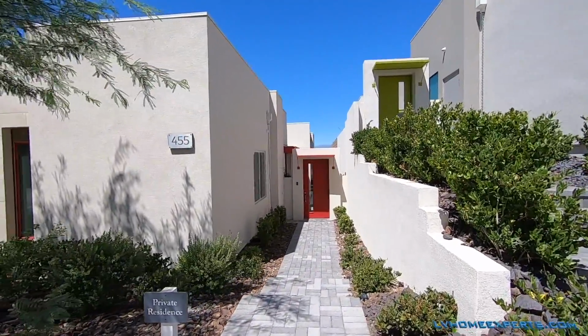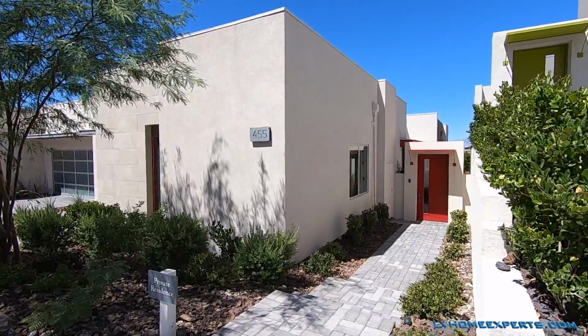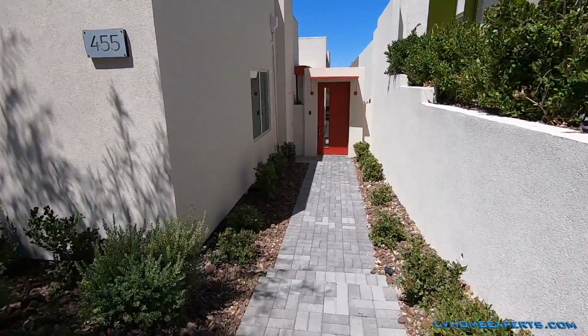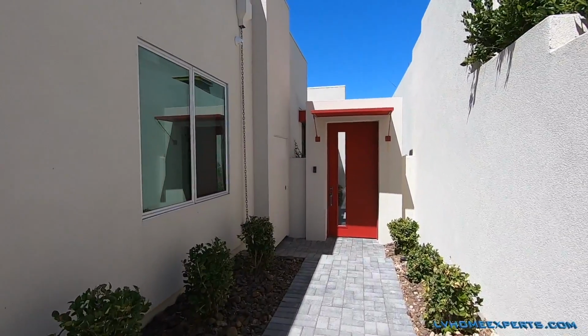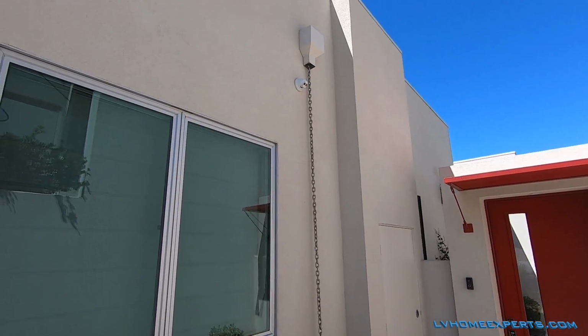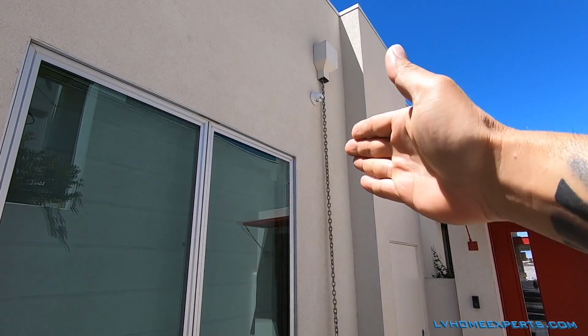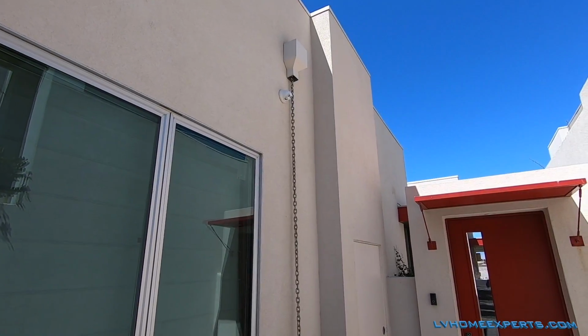This neighborhood consists of luxury homes. You'll see a lot of homes ranging from around 1.5 million all the way up to about 15 million, depending on which community within this master community. The home we're going to be touring today is by Christopher Homes. This is a true town home. This is a modern contemporary home.